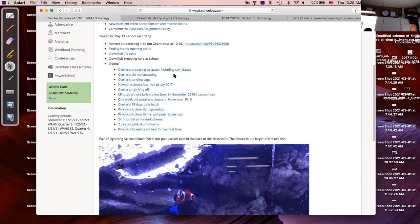All right, so then these are what they look like once they've hatched. You can see in that water on the right-hand side where it's not illuminated, you can't really see the fish. But the baby clownfish are just the tiniest little dots, and they're pretty much transparent.